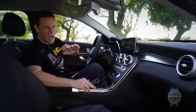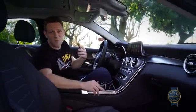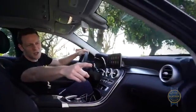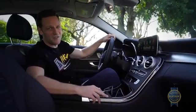Don't even get me started on the optional Burmester audio system. It's only $850, 13 speakers, and 590 watts. It sounds brilliant, but at that price, you can totally justify it based on the stainless steel speaker grates alone. I mean, they really do set off the interior.